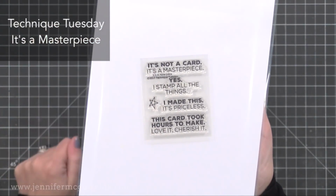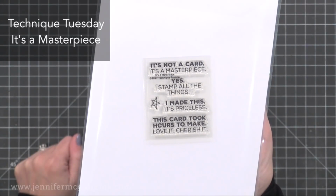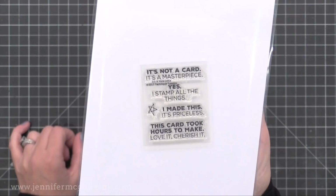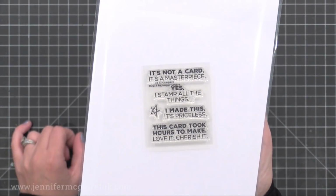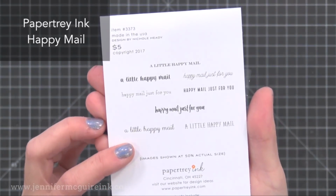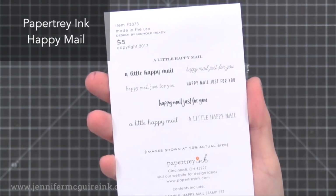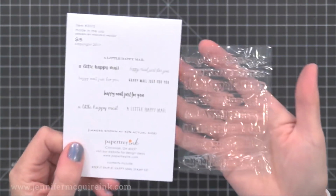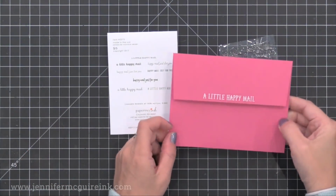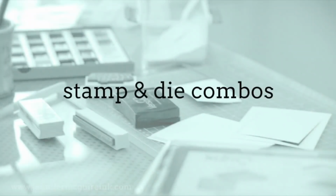Now this fun miniature stamp set from Technique Tuesday is called It's a Masterpiece, and I love how playful and fun these are to remind the person that you spend quite a bit of time making the card that's inside of the envelope. And from Papertrey Ink, we have Happy Mail. Now this small stamp set has the message A Little Happy Mail, many different fonts, so you can find one in the perfect style for the card that's inside of your envelope. And here you can see how large the sentiments are. They fit perfect on that envelope flap.